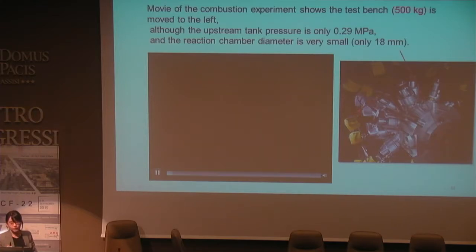Okay, so that was a repetition of the combustion experiment result we have done. And as you can see from the movie, it shows that the test bench, which weighs nearly 500 kilograms, is moved to the left, although the upstream tank pressure is very low, only 0.29 megapascals high. And also the reaction chamber diameter is very small, as I said, only 18 millimeters wide.